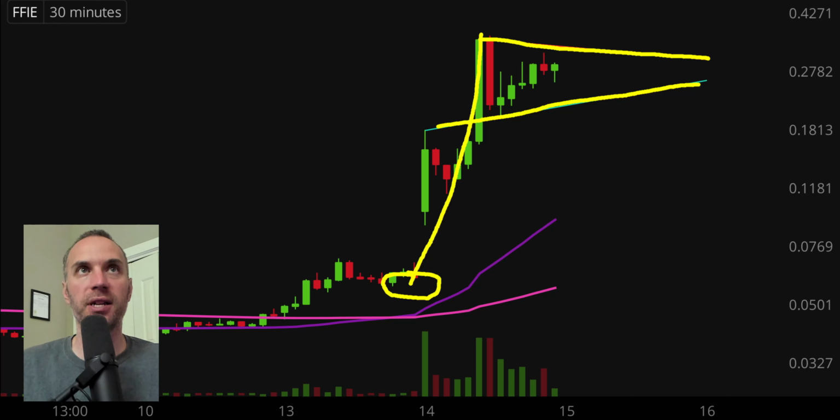So while nothing is guaranteed, it is certainly more than plausible and valid to think that if the price were to come up here and push up through that level, that break in and of itself could create additional buying pressure.